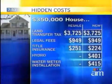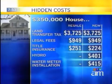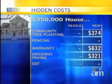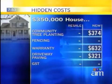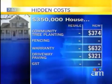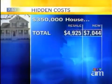Closing costs, you're looking at, on average, a new home, you've got an extra, as you can see there, $2,000 in closing costs where you may not realize things like the water meter installation, the hydro, the driveway. And there's significant costs, legal fees. Yes, absolutely. Estimated there at $1,000 for $350,000. Exactly. So you're looking at $350,000. Resale, your average closing cost would be about $5,000. But new, you'd be looking at around $7,000.